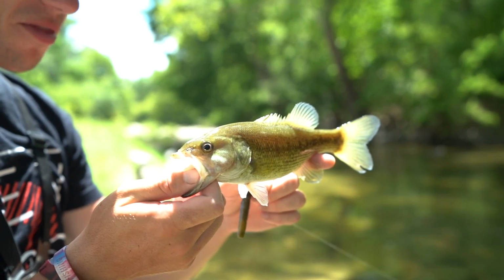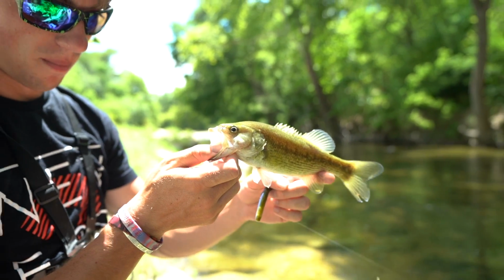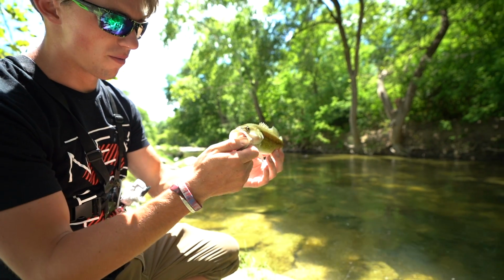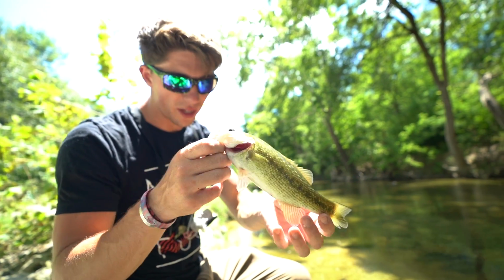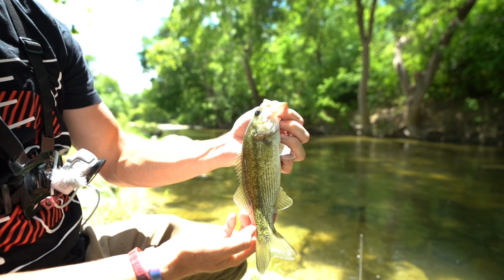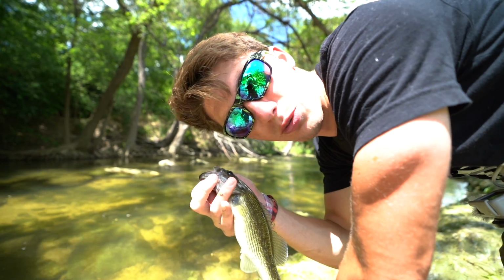Now that I'm thinking about it, I'm 93.84% sure this is a Guadalupe bass, which I think is only native to Texas. You can only catch these guys in different parts of Texas, but that's really sick. Pretty rare find for a tiny creek like this. Check out how different he looked. He's green all throughout. That's so gnarly, man. You ready for this sauce release?